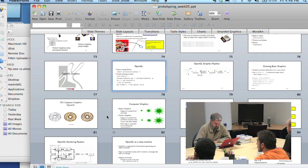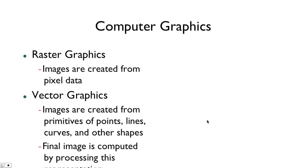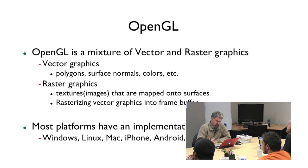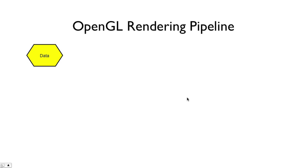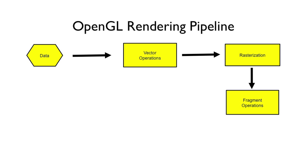I want to talk briefly about OpenGL, and I stole somebody else's slide so I can zip through quickly, just so you get a basic idea. OpenGL contains a mixture of both vector and raster graphics. With raster graphics you create images from pixels, whereas with vector graphics you create images from primitives like points, lines, and other shapes, so if you scale them up, they stay sharp, whereas with raster graphics when you scale them up, they might become pixelated. With OpenGL you can do both, and you basically have this rendering pipeline where you start with the raw data, you do some vector operations on the data, you do rasterization operations, and then some fragment operations, and finally it appears on the frame buffer and is drawn onto the screen.